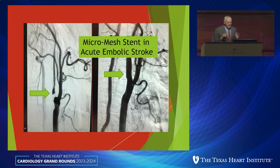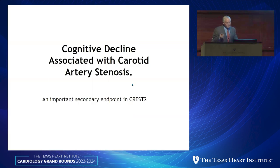So we're doing a clinical trial now with all the stroke interventions. If they have what we call tandem lesions, clot up here, high-grade lesion down here, which is probably the source of the clot, we stent on the way out. And with the micromesh stent, we don't know how good it is, how much it's going to improve stroke intervention, but we think it will improve it dramatically.